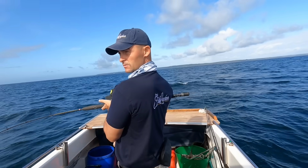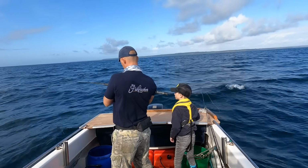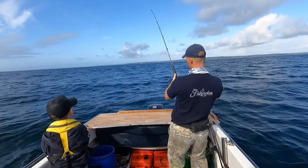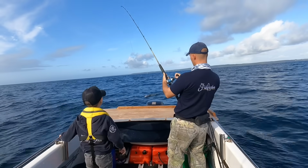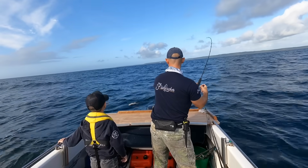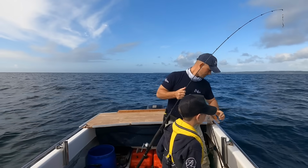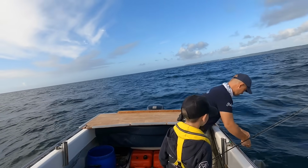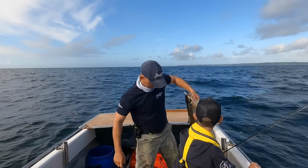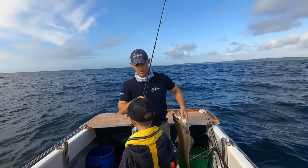On this drift, I must have missed 5 fish. Oh, it's a good one. See it? It's a pollock. It's a pollock at the back. Good man. Right, we got one in the end. Oh yes. And it's a cracking clonker.